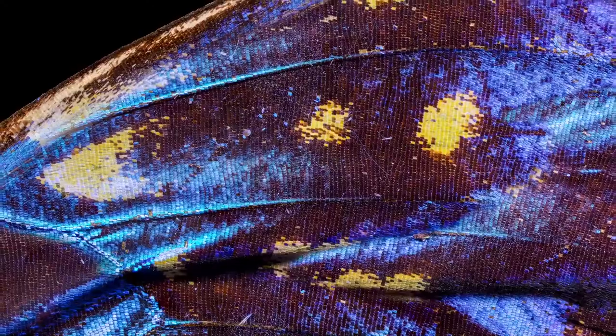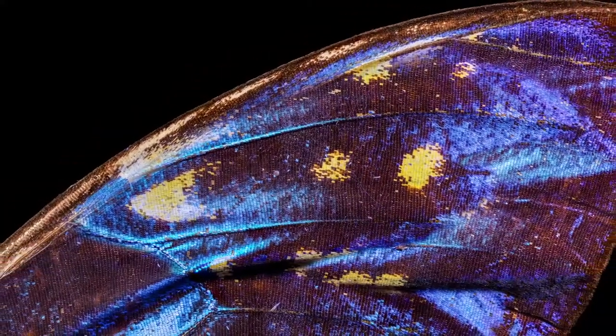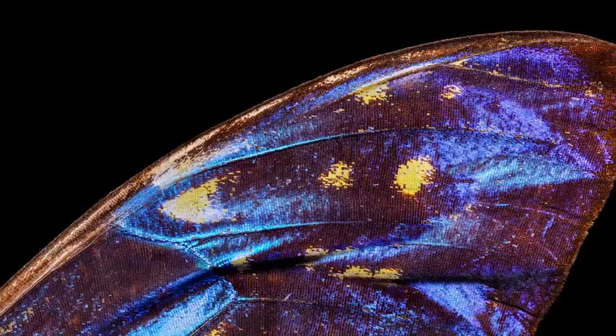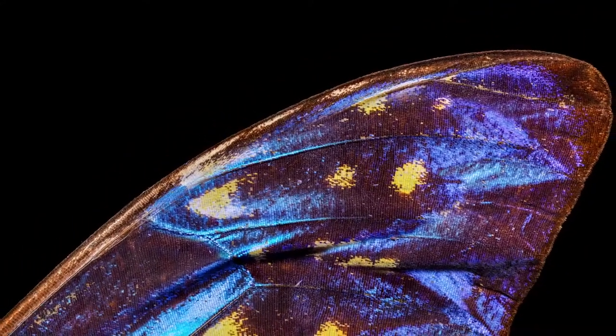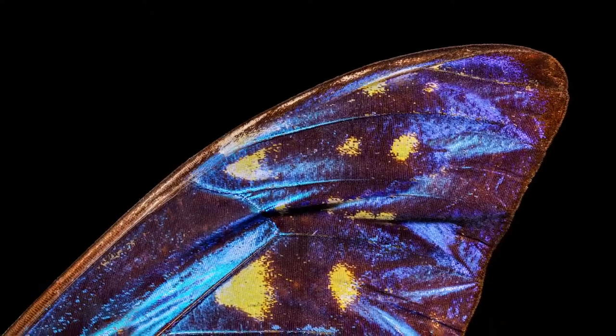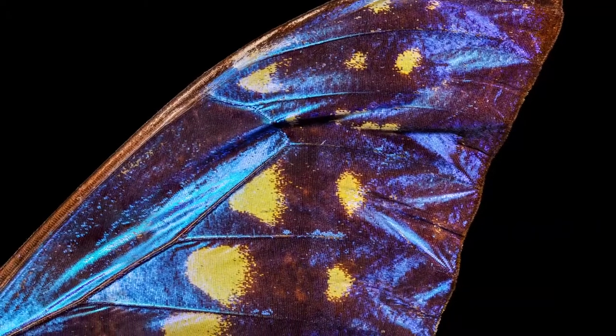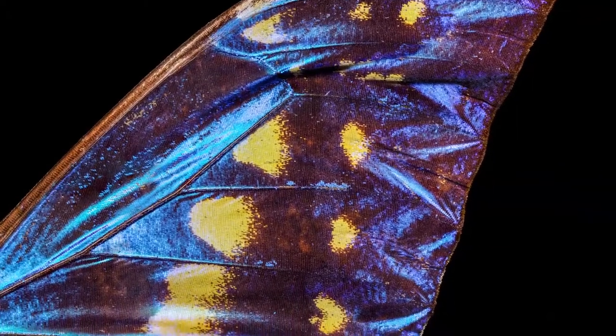The bright blue color is also thought to warn predators that it's poisonous, a strategy called aposematism. As a young caterpillar, the butterfly feeds on poisonous plants. While these poisons don't harm the butterfly itself, they accumulate in the body and stay there as the caterpillar turns into an adult butterfly, making it a risky meal for a predator.